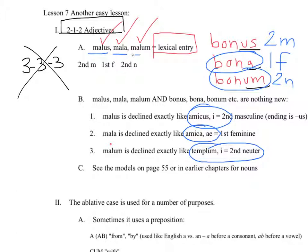Malus, mala, malum follows the same pattern. It's a second declension masculine, followed by a second declension feminine, and a second declension neuter. That's the pattern for adjectives in the dictionary, and in particular the us endings, the declensional endings, are the pattern followed by these adjectives, which I call 212 adjectives.